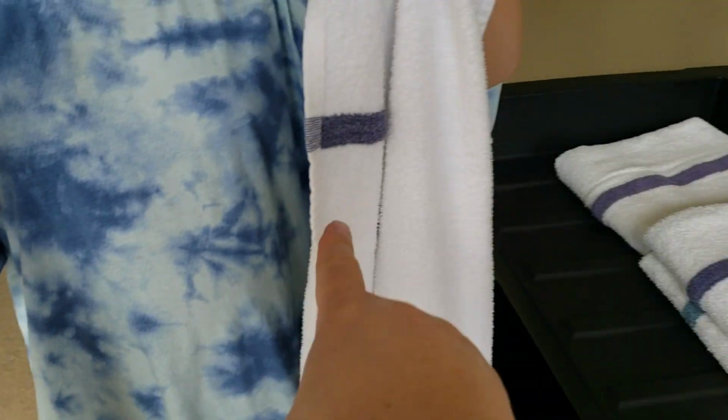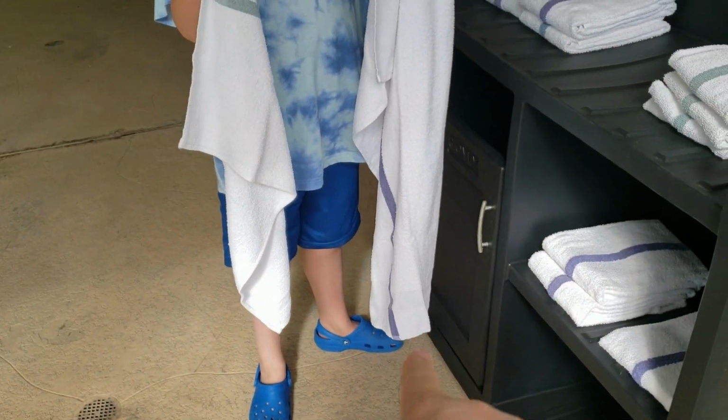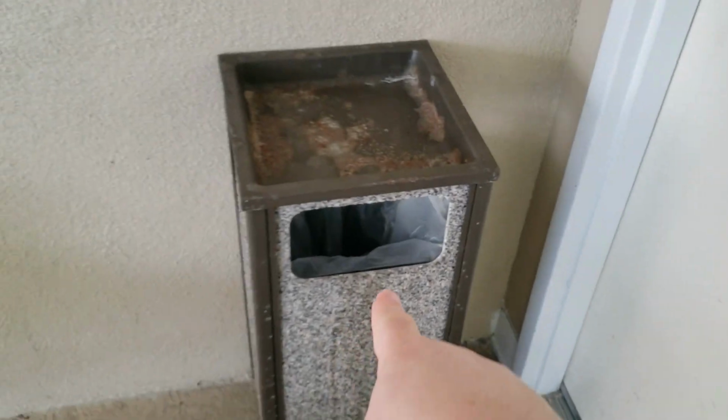They have 2 different kinds of towels here. They have this color here, and then they have a dark blue, and you see the difference. One is a kid's towel, one is an adult's towel. So they have the main entrance here for the pool, and then they have a secondary exit that goes back into the hotel. And they have a trash can here as well.